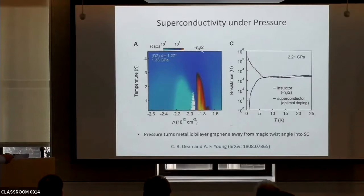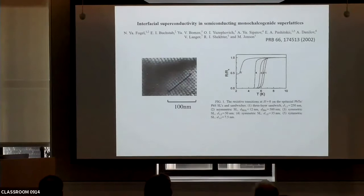So again, this shows a small variation of the condition is enough to turn a conductor into interesting states. So this is another system that came out about almost 20 years earlier. This work is as little known as twisted bilayer graphene now is widely known. Okay? So very few people knew about this work.